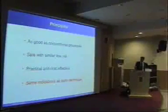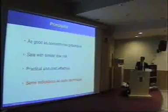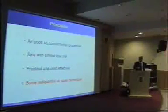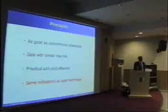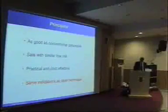We have to talk to our healthcare managers about these implications. But we mustn't change the indications. They've got to have the same indications for laparoscopic technique as they would for open. We mustn't do laparoscopy just because it's there and we want to do it. We must do it for the same reasons.